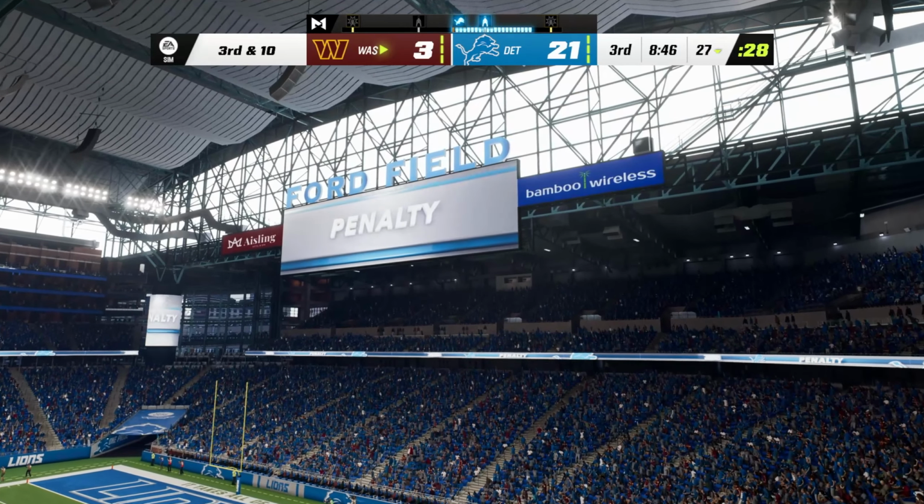Line of scrimmage, the 24. This is second and 6. They will run straight ahead with Swift. And he slips up past the 45 before being tackled. 46 yards rushing for him now as he's run it 11 times.